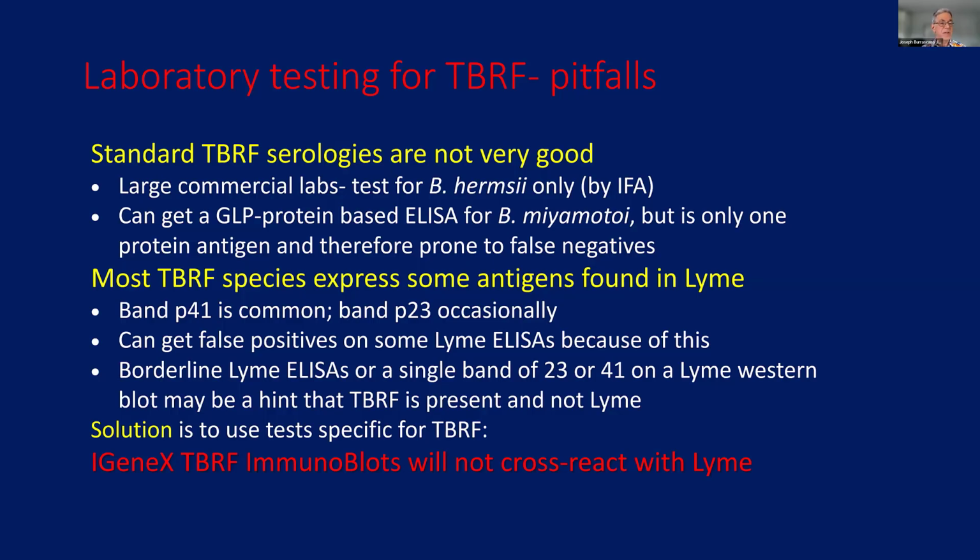The other thing, there's a flip side to this. Tick-borne relapsing fever species can express some antigens found in Lyme, and you could think someone has Lyme disease if you use those old tests. For example, you can find band 41 on a Western blot. You can find occasionally band 23. So you can get some false positives on some ELISAs and IFAs because of this. If you get a borderline ELISA or a Western blot, a band of 23, a single band, or a single band of 41, might be a hint that it's not Lyme, but it's actually relapsing fever.